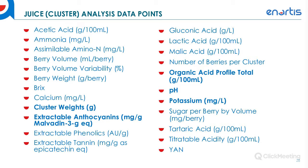This is all of the data that we collected this year. We generally collect all this data in all of our trials for multiple sample points across the season. Again, I can't show all of this data, but I've chosen some more interesting data points to talk about today that I think people will find interesting. So I'll have a couple slides on some of these aspects.